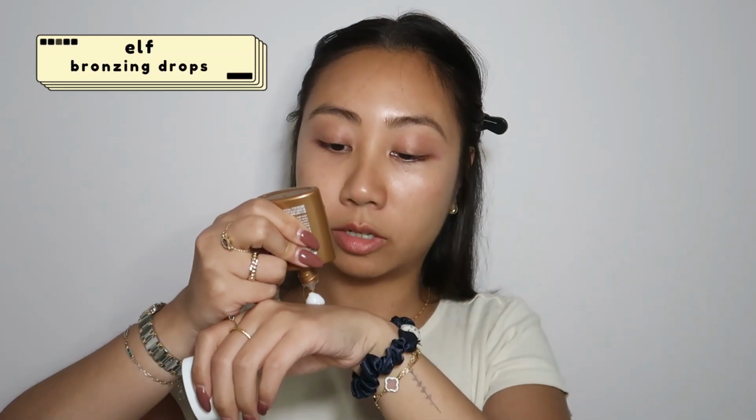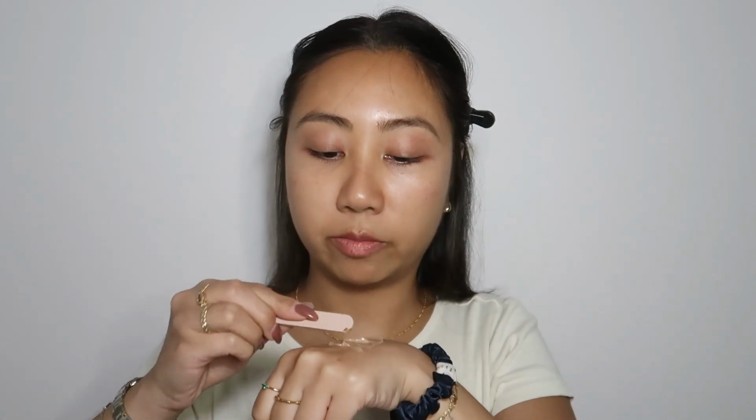Then I'm going in with my favorite bronzing drops. These ones are from e.l.f. I love using this stuff with a moisturizer or my Innisfree sunscreen. It mixes really well with these two. After mixing it on the back of my hand, I just place it onto my cheeks, and then you just kind of rub it all in, and you can tell already my forehead is looking so bronzed.